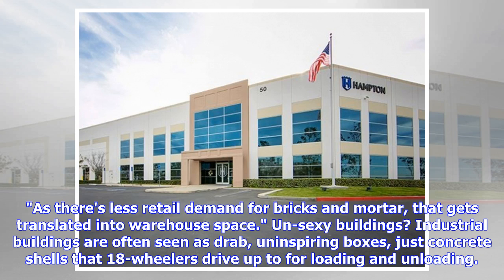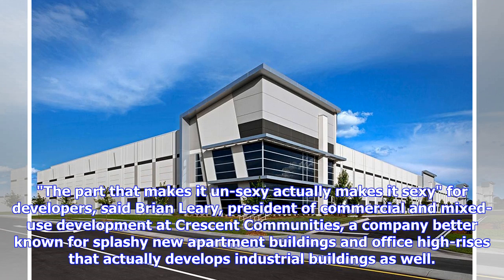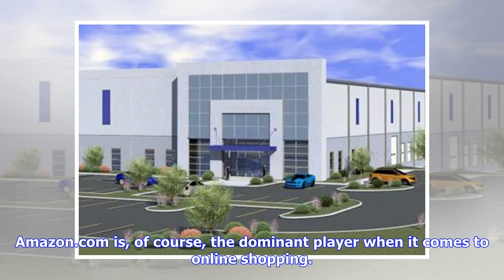Industrial buildings are often seen as drab, uninspiring boxes, just concrete shells that 18-wheelers drive up to for loading and unloading. But that means they're simpler and quicker to build, and the surging demand from companies that need to ship goods faster means industrial buildings are easier and quicker to fill than offices or apartments. "The part that makes it unsexy actually makes it sexy for developers," said Brian Leary, president of commercial and mixed-use development at Crescent Communities, a company better known for splashy new apartment buildings and office high-rises that actually develops industrial buildings as well.